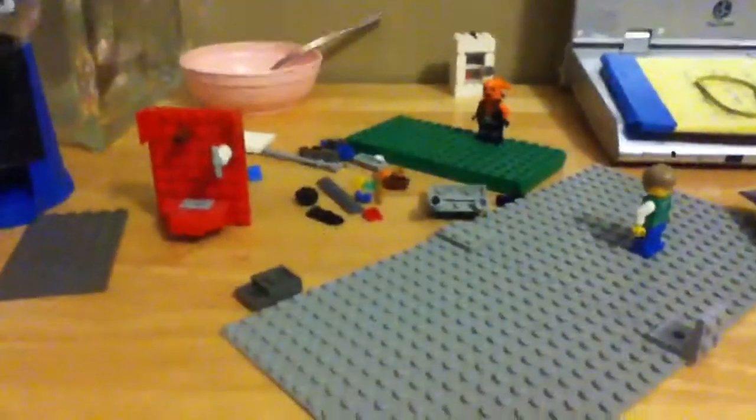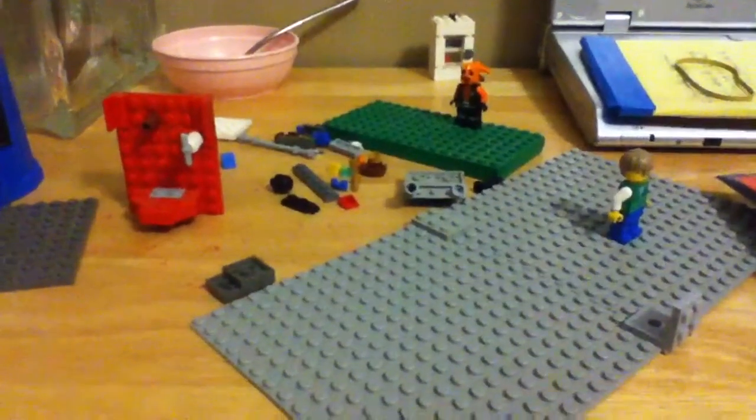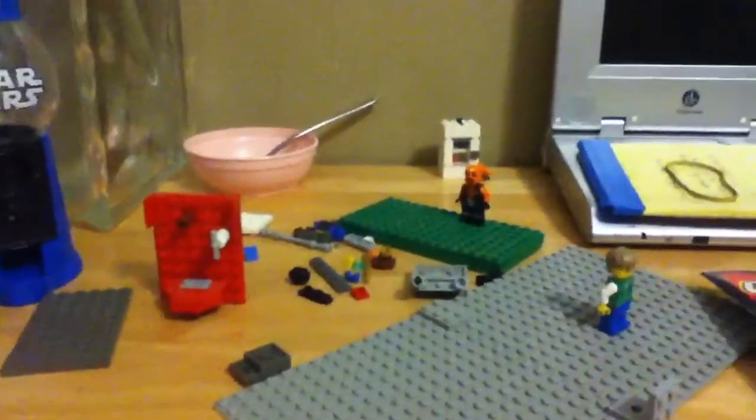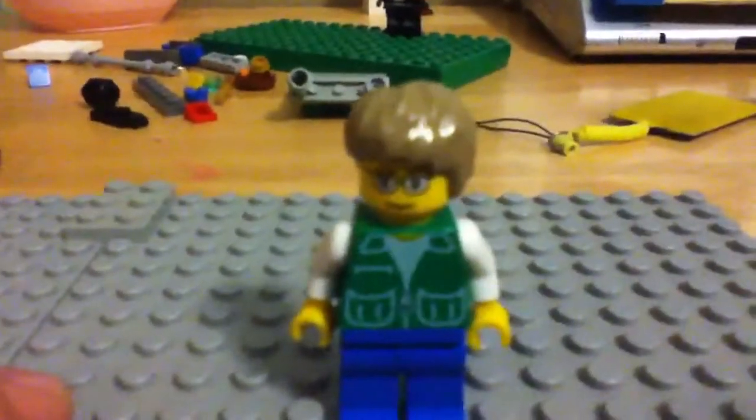And then, I think you might have seen the Space HQ I had right there. I took that apart too, because I just needed more room, so that kind of sucks. But, so I've got me right there.